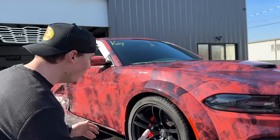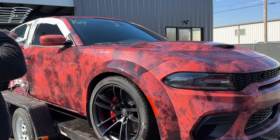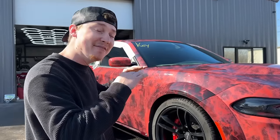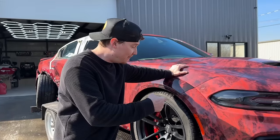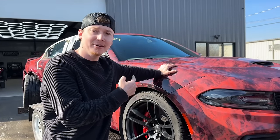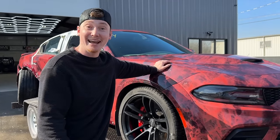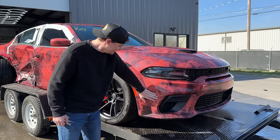Guys, it is the next day, and of course we had to give this thing a quick wash, and this thing looks absolutely way better. I mean, this wrap, first of all, is just insane. Never seen it done before, but fire on a Hellcat, Hellcat themed, hell themed, I guess that's the perfect wrap for this car. This is insane. That is pretty cool right there. It definitely looks super cool.